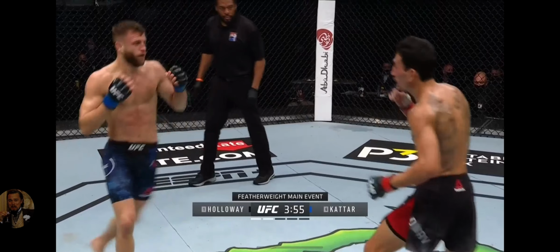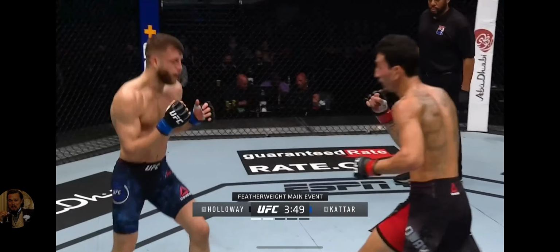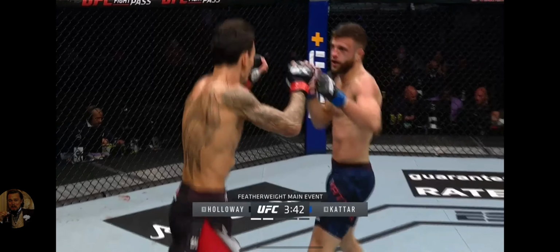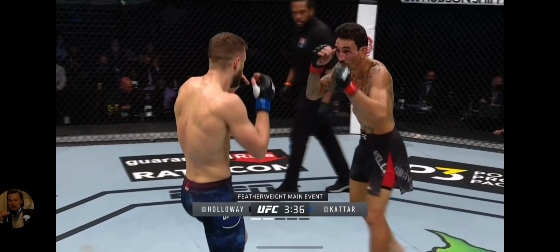And Calvin's trying to go 1-2, but Holloway's just mixing up the target, going so many different places on his body. Calvin's gonna have to throw with him and not wait until Max is finished to start trying to punch. Right now he's trying to wait until Holloway's finished. He's gotta go with him and try to throw with Max. He cannot wait to the end of the combination to try to let his punches and strikes go.